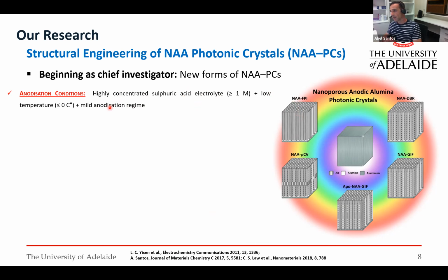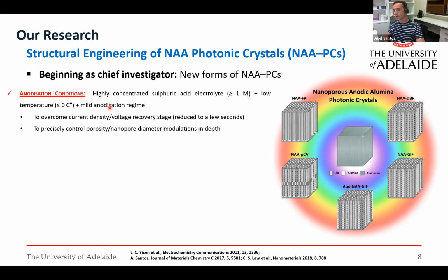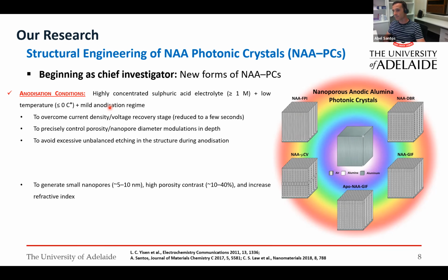That gave a lot of controllability in modulating the porosity of the material. Another advantage was that with these conditions, you can overcome the current density voltage recovery, because when you change the input current or voltage, the output voltage or current changes very quickly. That's an advantage to induce modulations of porosity by the input current density, and also to avoid excessive etching at low temperature.